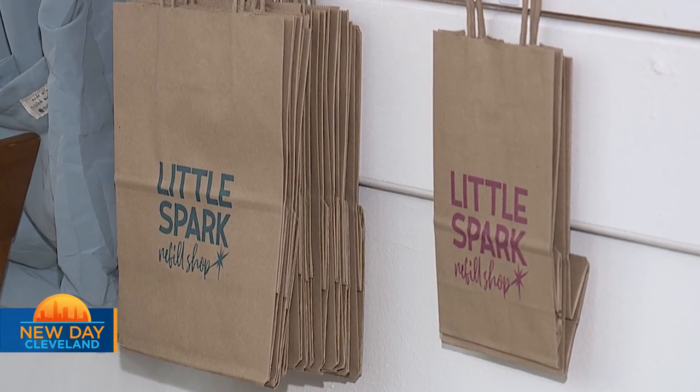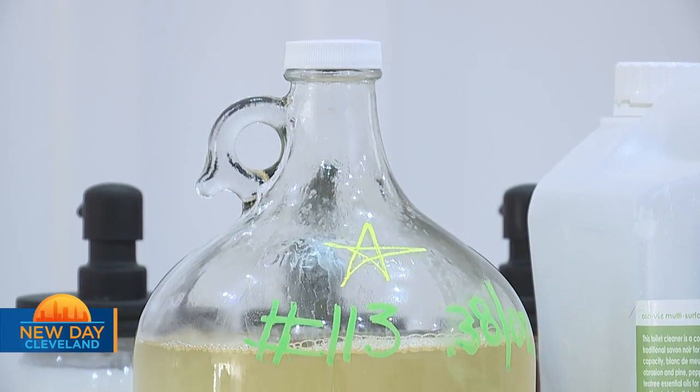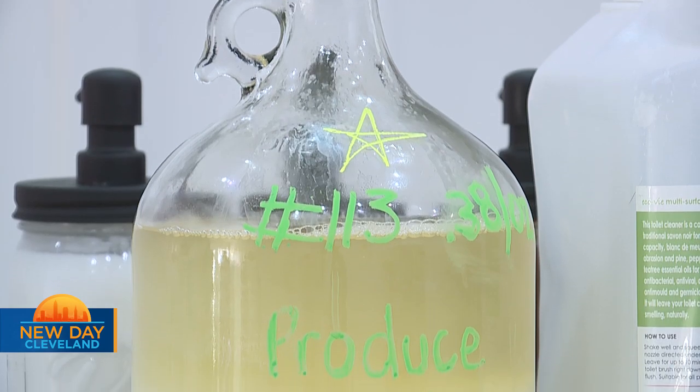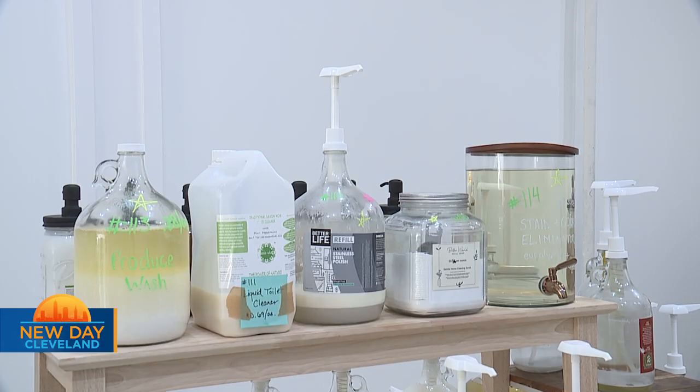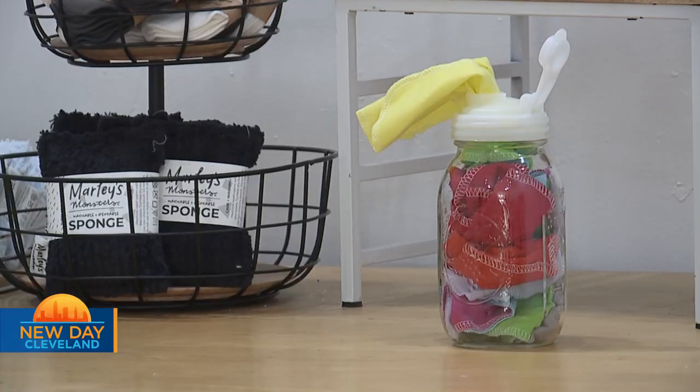Little Spork Refill Shop is a convenient way for you to refill your own containers with eco-friendly products ranging from shampoo and conditioner to cleaning products and laundry detergents.